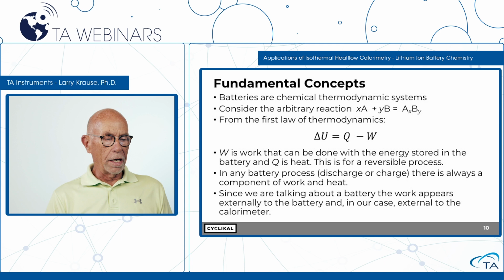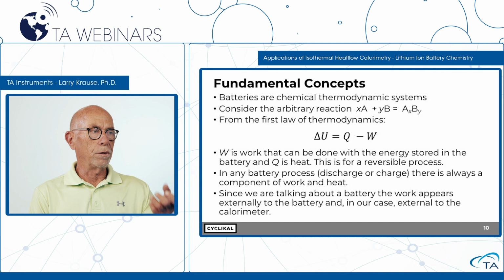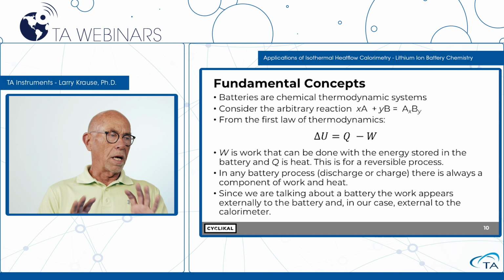If you consider any arbitrary reaction, for example, one shown here, A plus B goes to AB, this is where the energy is stored in the battery, and it's the energy we're going to use to produce work, either drive a motor, heat a resistor, whatever. From the first law of thermodynamics, the total change in the internal energy of the system is equal to the heat minus the work. So W is work that can be done with the energy stored in the battery, and Q is the heat. And for now, I'm going to talk just about a hypothetically reversible, thermodynamically reversible process.